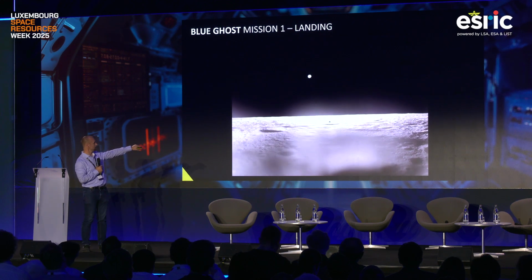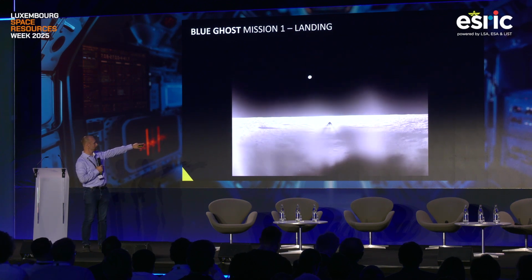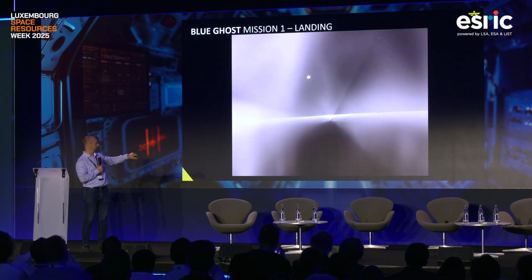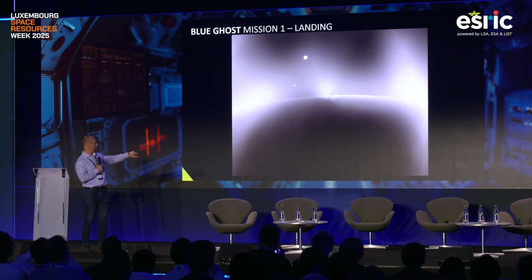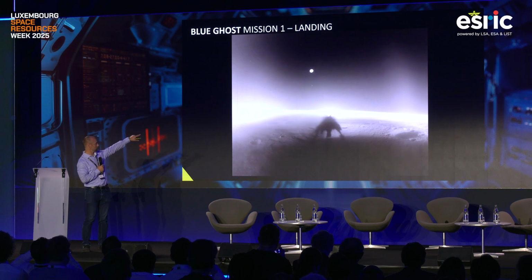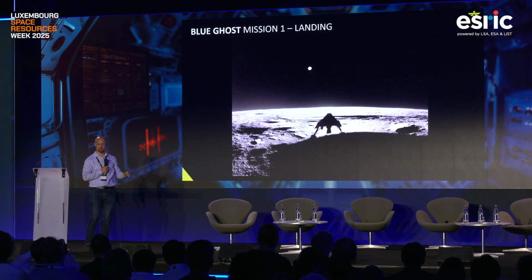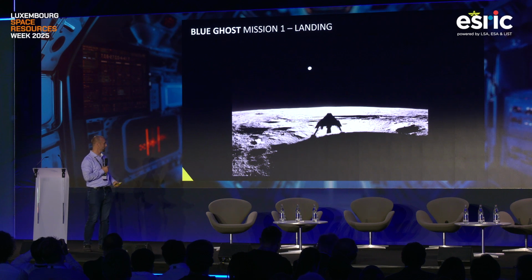And here you can see just a different camera point of view, the silhouette of the vehicle. And for all the dust getting kicked up, you can see this is a very gentle landing. It came straight down, threw some rocks into the horizon, but was otherwise a very gentle event.